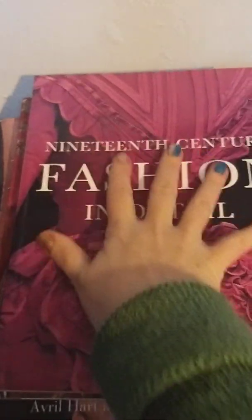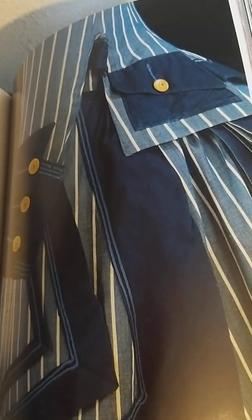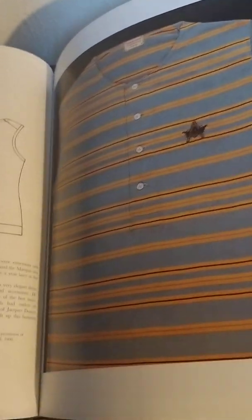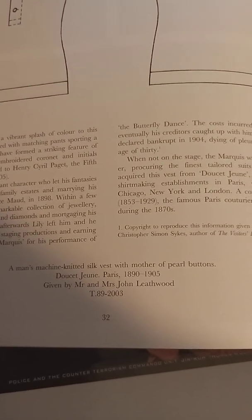And then just to add to it, I've had this one for a while, 19th Century Fashion in Detail. Again, the same concept: drawing of the outfit, discussion of the outfit, what it's made of, and then close-up photos of what they thought was a really interesting image. This is a man's machine-knitted silk vest with mother-of-pearl buttons. And then the provenance of it as well.